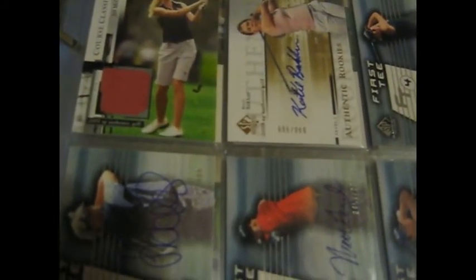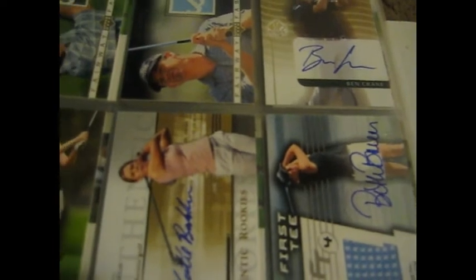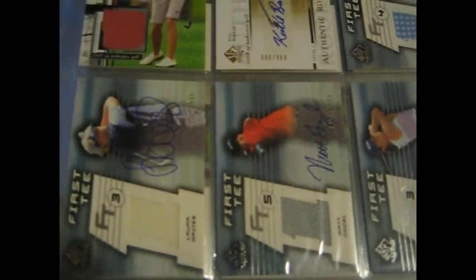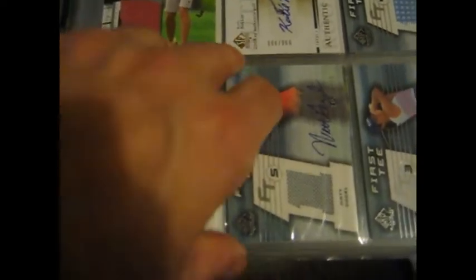You won't recognize any of these golfers. Jill McGill, Corey Pavin might be one you recognize here. Ben Crane is a local, I want to say, Oregon golfer, pretty good. Laura Diaz, Matt Gogel, Laura Davies. These are like shirt relics, all numbered, and I bought these many, many years ago. Most of these cards were not even $3 a card even back then, just a couple of bucks or whatever.